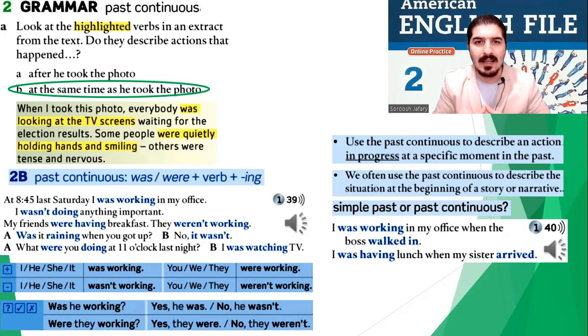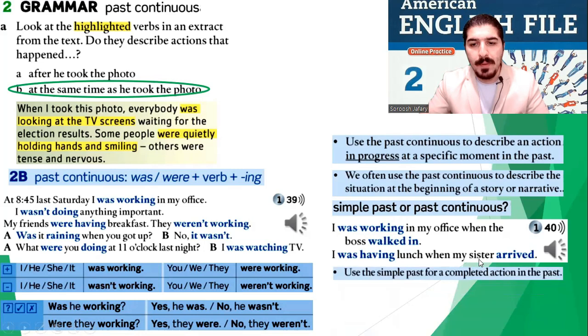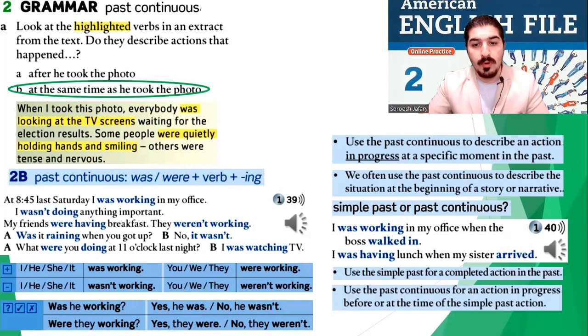Now, use the simple past for a completed action. For example, I came home last night. Finished. The action finished. Use past continuous for an action in progress before or at the time of the simple past action, right? Okay, now, in order to understand better, let's practice it together, all right?